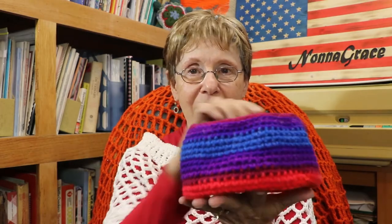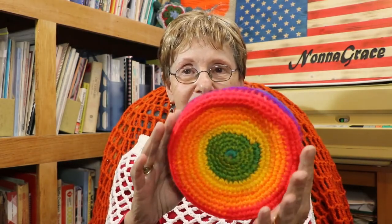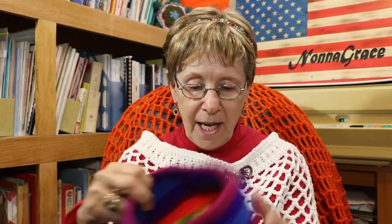I was asked to show the basket that I made with the multicolors, so I'm going to show you today. This is one of the baskets I made, and you can see it's with that real bright yarn. And then I made another one. This one is an oblong one.